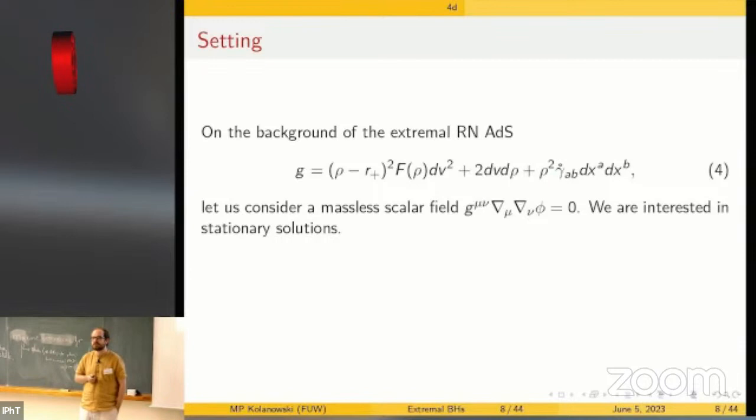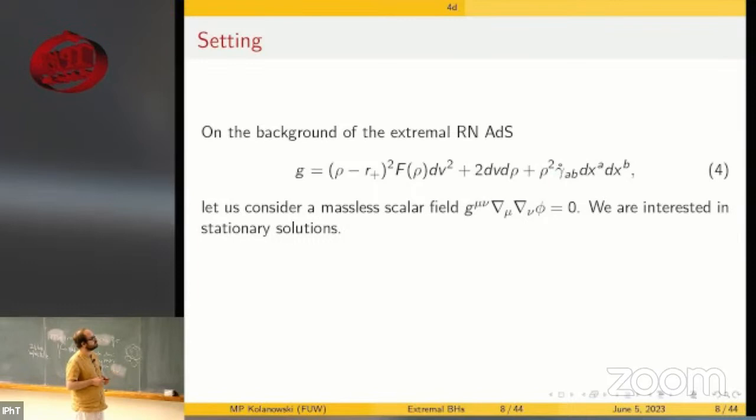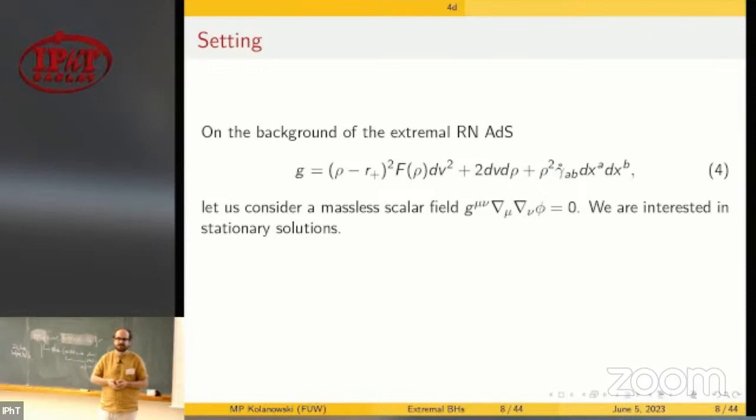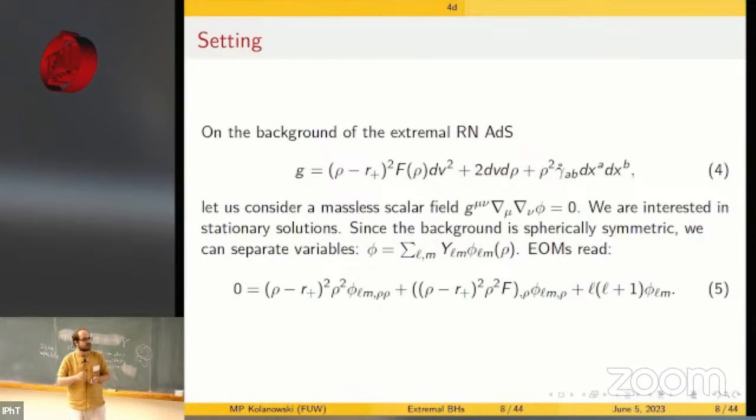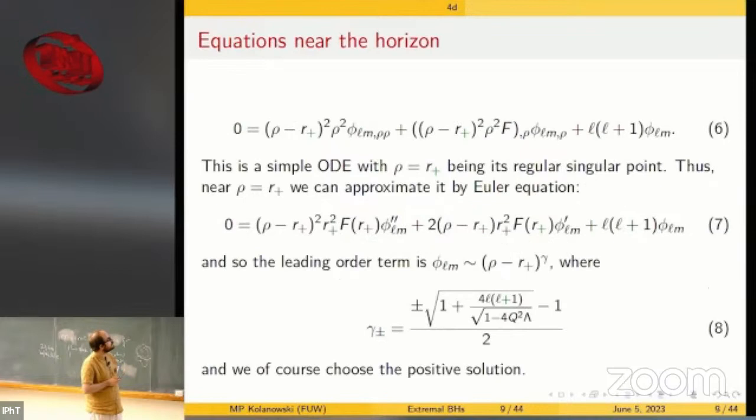So let us start with a super simple example. On the background of Reissner-Nordström AdS, we can consider a massless scalar field, and I want to say something about general black holes with general boundary conditions. We should look for stationary solutions to this. Since the background is spherically symmetric, we can separate variables and get a simple ODE for the radial function for every mode. And now at the horizon, in the extremal case, we have a regular singular point.